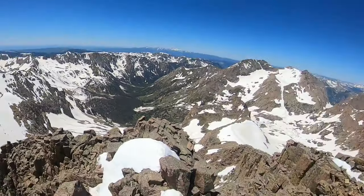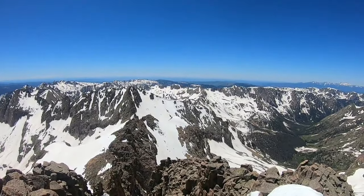Windom Peak. Now, I think I've done my fair share of class 2s. I would say this was harder than North Eolus and Eolus, and Eolus is classified as class 3. This had a little bit more exposure. I had to put away my poles way down there. Usually on class 2, I can keep my poles the whole time. Maybe I just wasn't on the trail. I don't know.